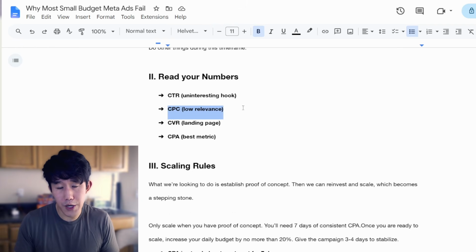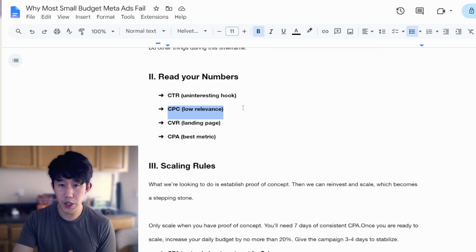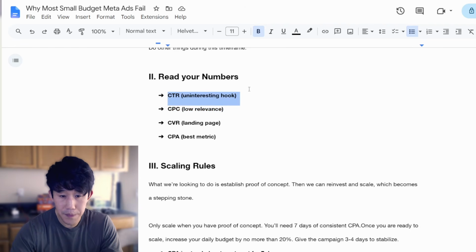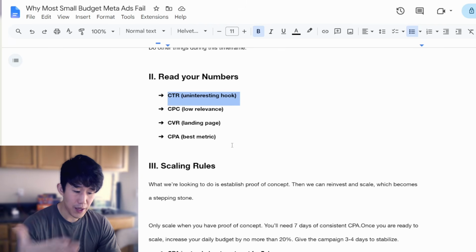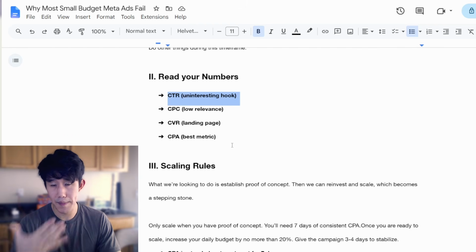So I'm going to teach you how to read your numbers. These will differ based on your industry. You can go search up industry benchmarks. It'll show you a ton of stuff. But if you have a low click-through rate, this means your hook is kind of uninteresting and people don't really care. So what you'll need to do is go back to the first 3 seconds and really edit that to make it tight and crisp and make sense.